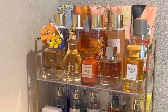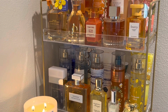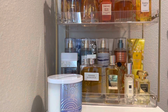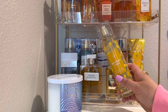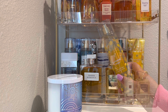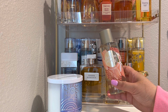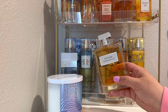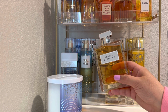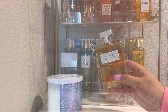Before I get into my April fragrance tray, I wanted to share a quick update on my favorite scents from my March tray. For body care, I really enjoyed Bath & Body Works Sunwash Citrus, which is a nice candied lemon scent. I also enjoyed VS Pink's Golden Honey, which I'm trying to use more since it's an older scent. And for perfumes, I reached for Ralph Lauren's Tendre Romance a lot, which is a fruity floral with vanilla that dries down to a caramel candied sweetness.